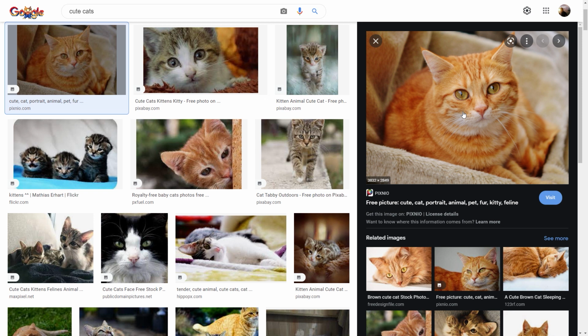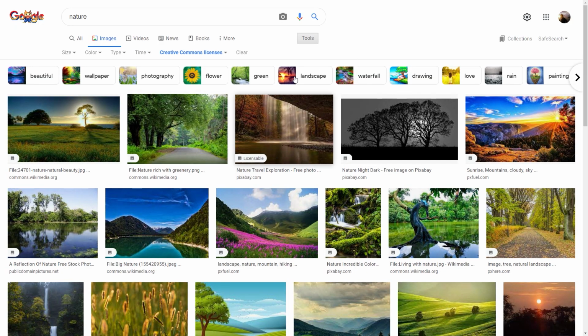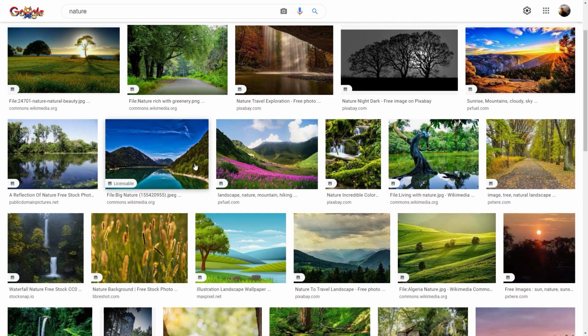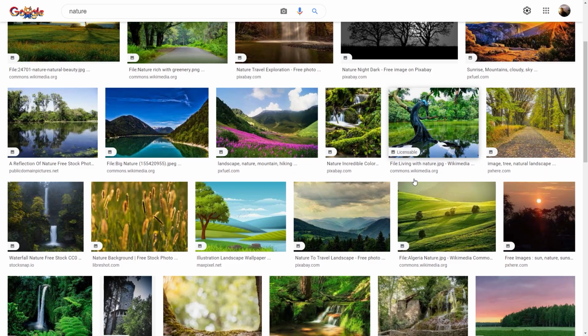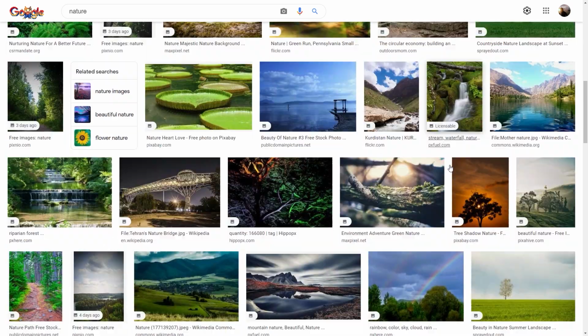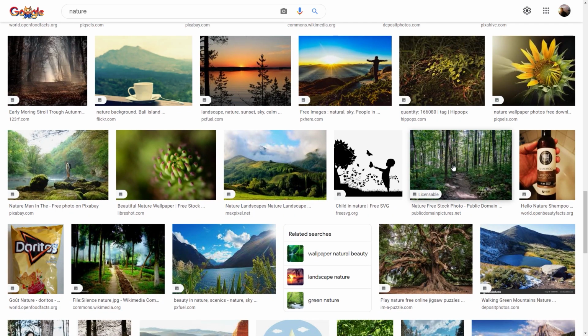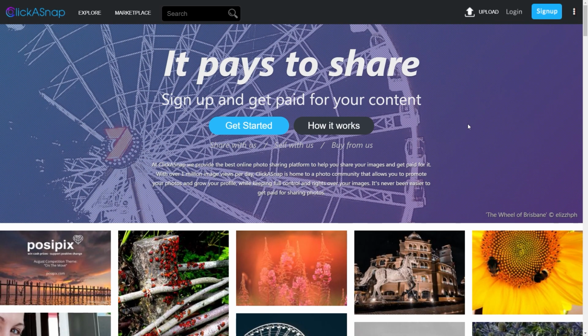From there, you want to search for something different, as I said. For example, nature. And by the way, just check out how beautiful these photos are. Once again, find one you like, right click on it, and click on Save Image As, and you will repeat this process for all of the images in whichever niche you pick until you have around 10 or so images in all different niches.